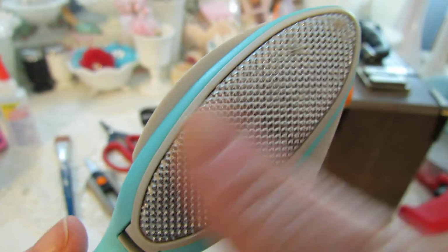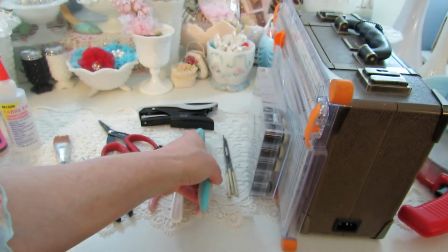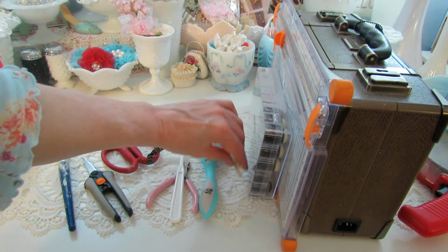Yeah, I love this tool. It's a lot of fun to use. I mean, this right here, it'll go through denim. I love it. These right here, I've had a long time.